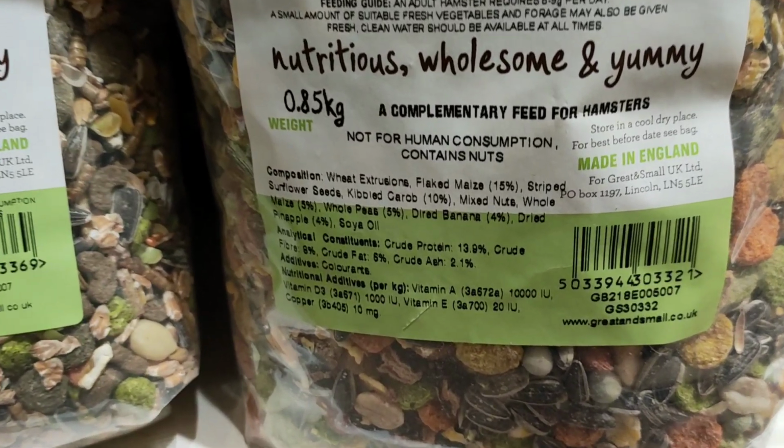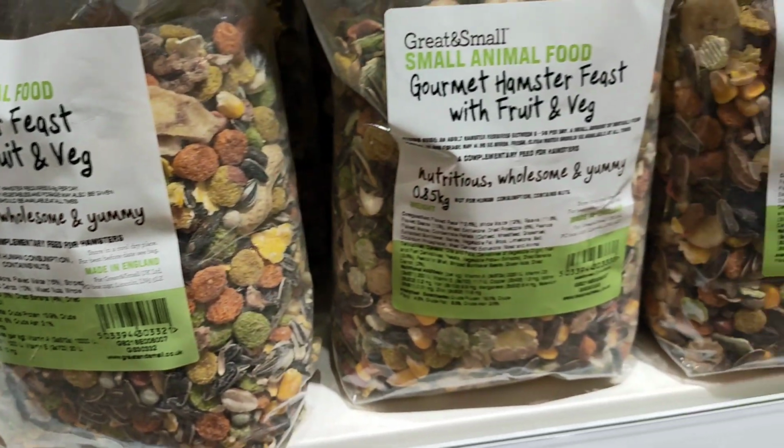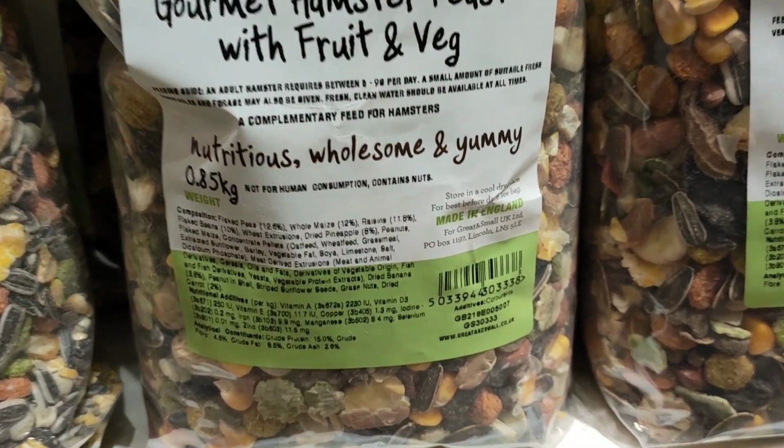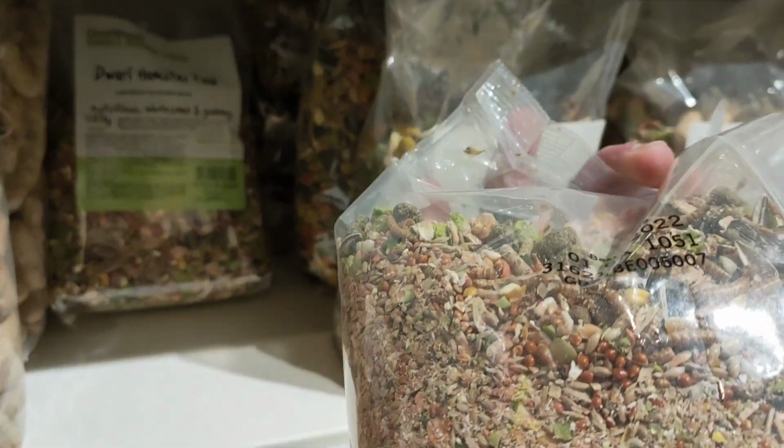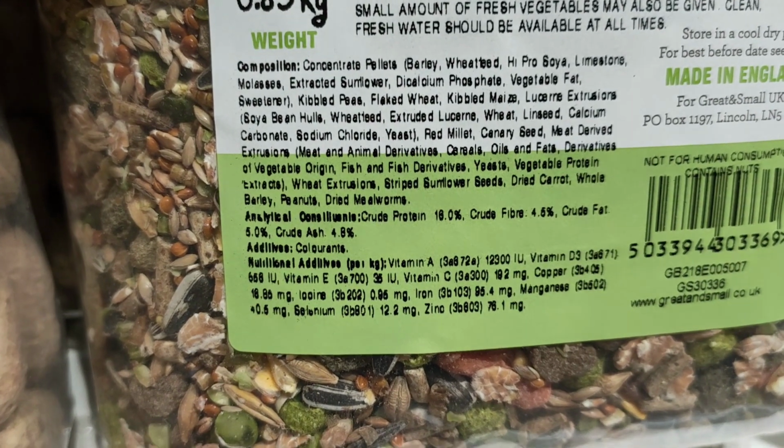There are also quite a few fatty foods in this one, such as the sunflower seeds and the corn, and there's not enough protein. This one looks like it has a lot of variety. It doesn't have enough fibre though.